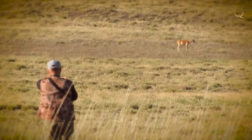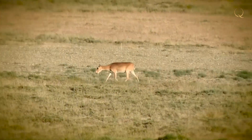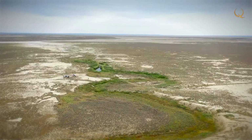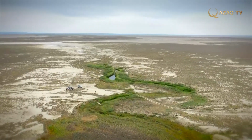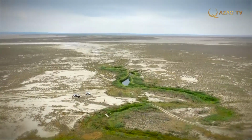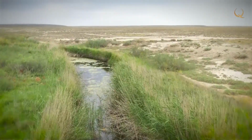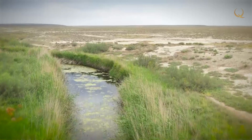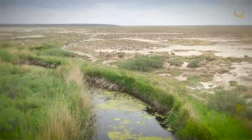Saiga can live with a minimum of water, yet nursing females still need more water. They get it from the Shagan River. In spring, when melt snow flows from the Danestau slopes, it is a real river with a strong current. In summer, it splits up into multiple old dead river channels where water remains until the fall. This is where the saiga concentrates in the summertime.